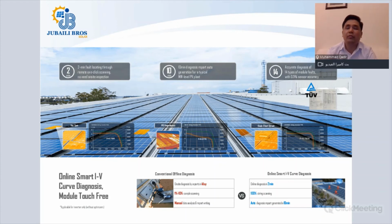The PDF report will tell you which strings are healthy and which strings are not healthy, what the issues with those strings are, and what the remedies are in order to solve the PV string issue in your PV plant.